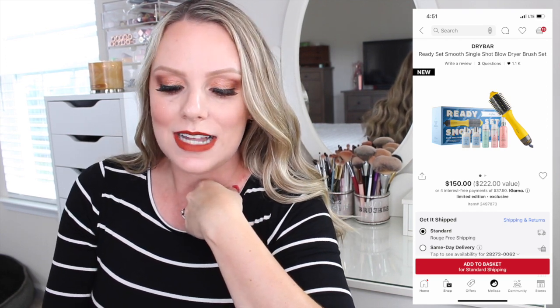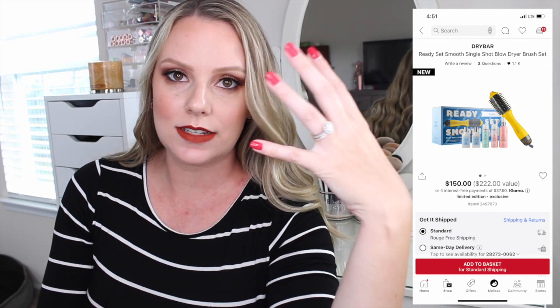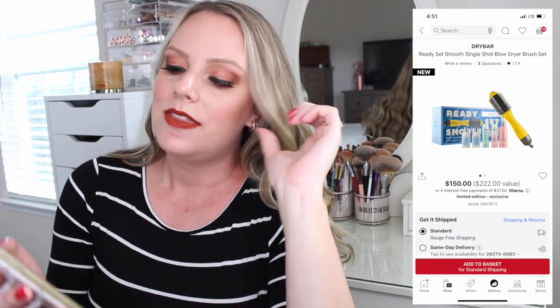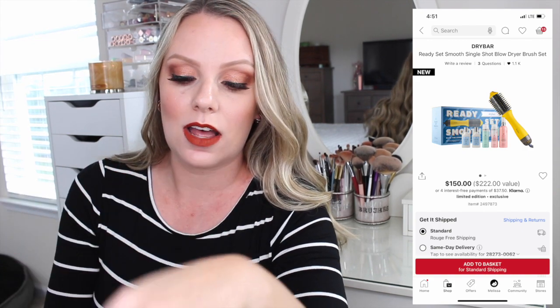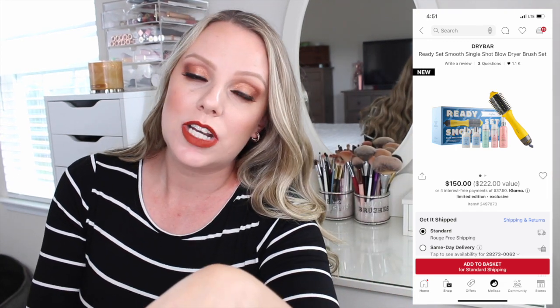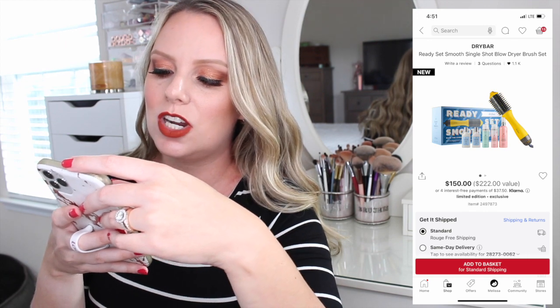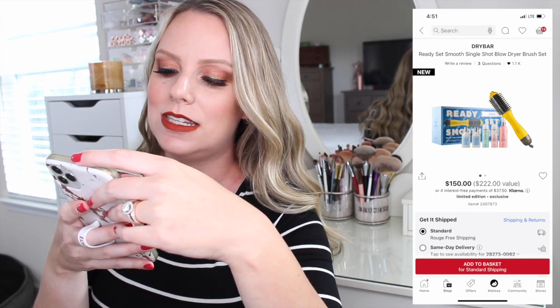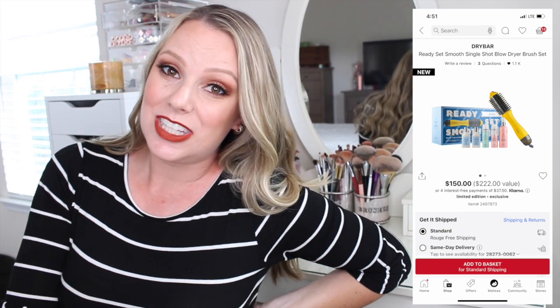They have a couple of sets that come with a bunch of Drybar products, like deluxe size samples of Drybar products. This one's $150, which is how much the brush costs by itself, plus you get your discount with the Sephora sale. But it's a $222 value. It comes with the shampoo, conditioner, the Hot Toddy, the Pep Rally, and the Detox Dry Shampoo. So that really is a really good gift.